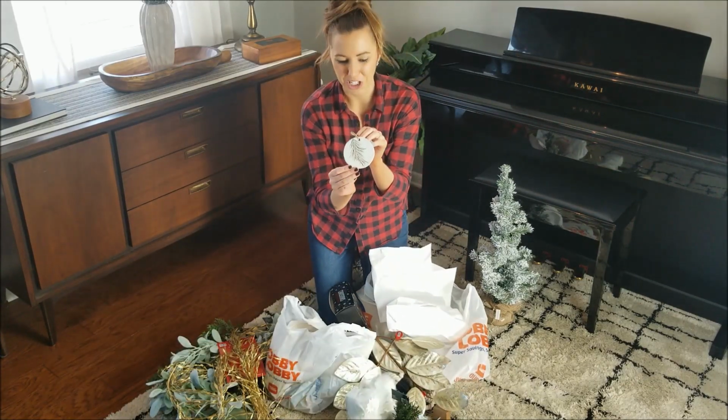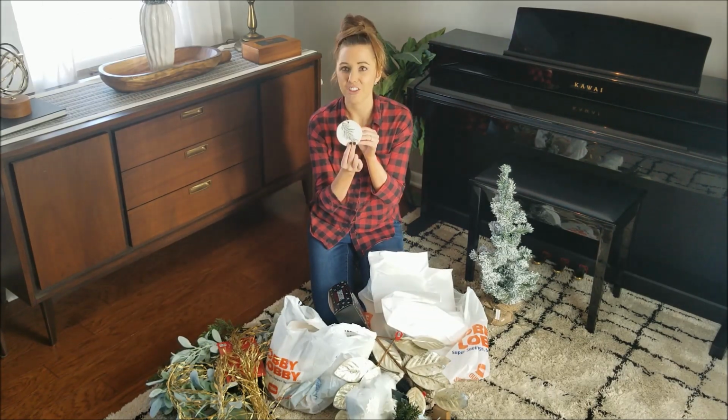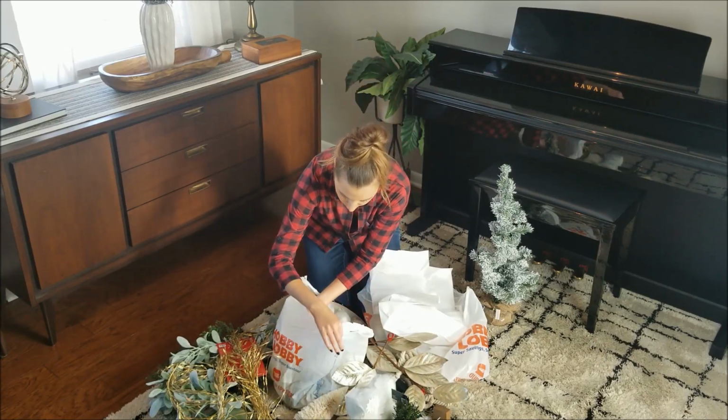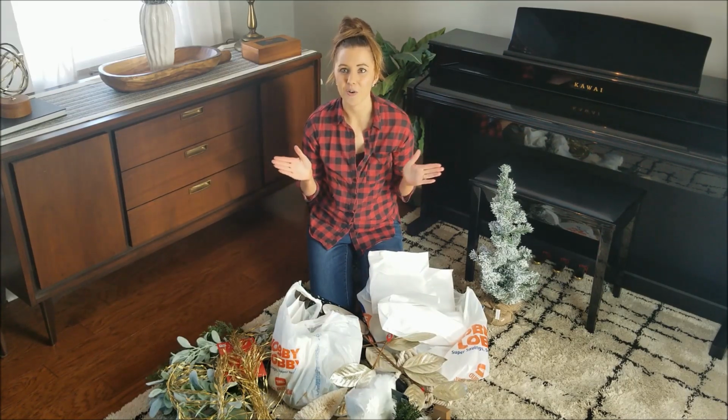Two of these really cute ornaments. They only had two left in stock, so I picked up both of them, but I thought those were really adorable. Okay, the rest are just some more of these Christmas trees in this bag. Nothing else is different. But yeah, I'm really excited to start decorating, so that's what I'm gonna do now.